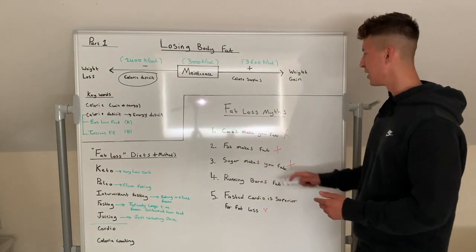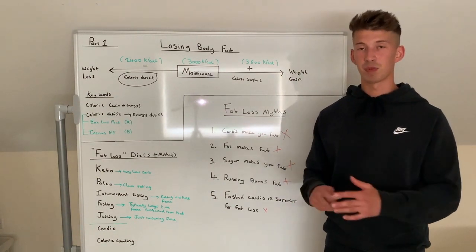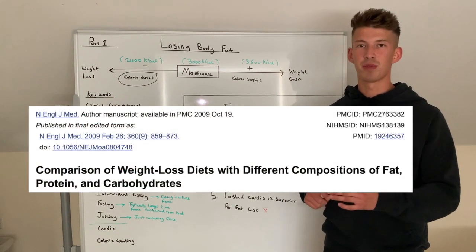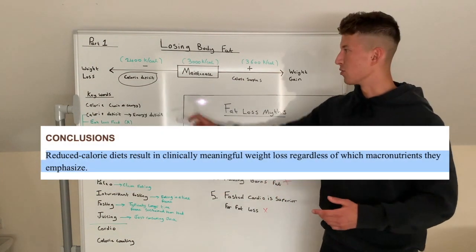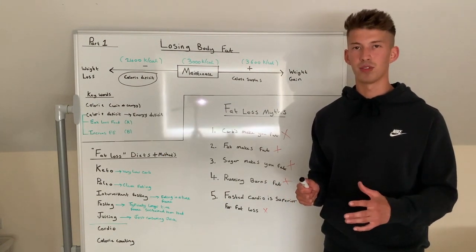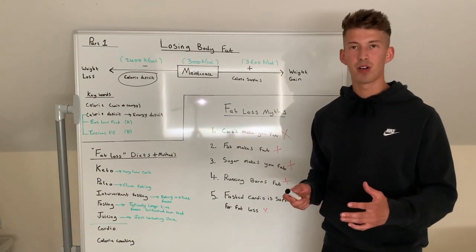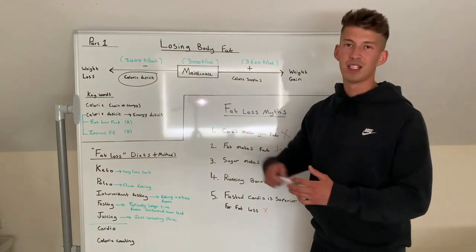So firstly, carbs make you fat. Now this is incorrect. It doesn't matter. There's been countless studies out there which show it doesn't matter what macronutrients you consume, you're going to lose weight as long as you're in a calorie deficit. So if you're in a calorie deficit, it doesn't matter what macronutrients you consume. For example, I could eat donuts all day, but if I'm still in a calorie deficit, I'm going to lose weight. Now, do I recommend that?